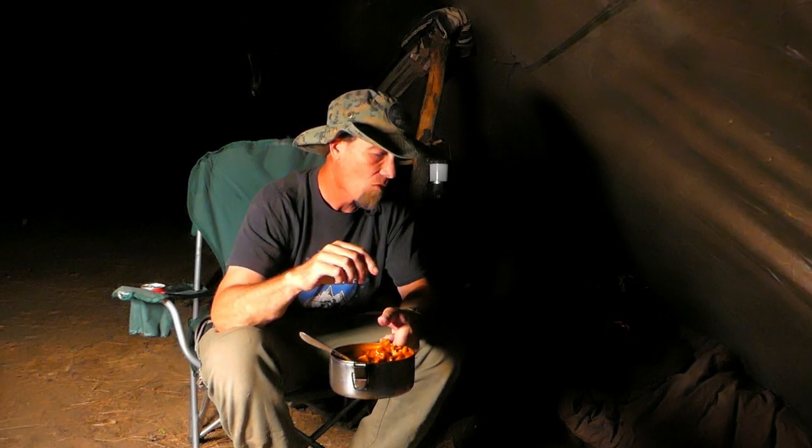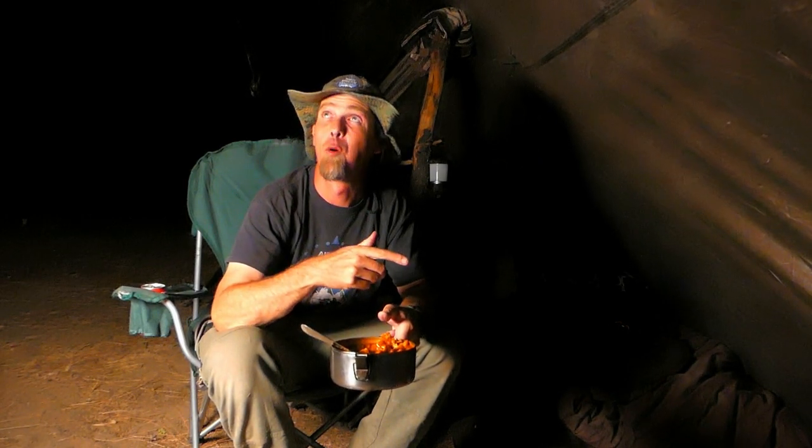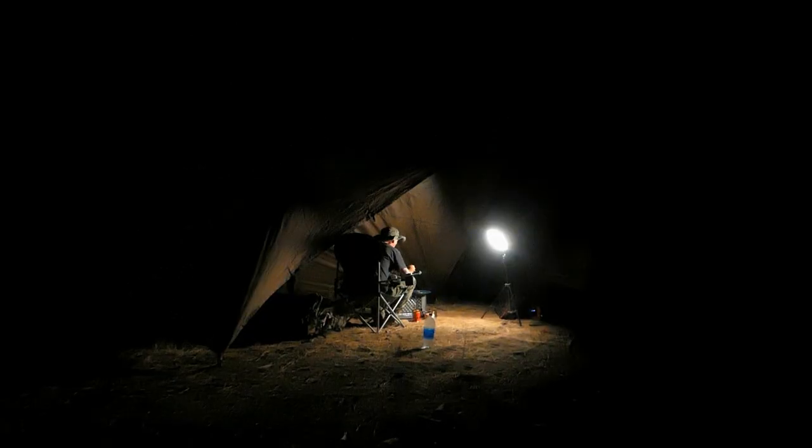I'm going to finish this, and then I'm going to make some coffee, and I'll bring you guys back. You're going to have to check out the moon here. I think it is almost full. I think tomorrow night it's supposed to be a full moon, but it looks like it is right now.